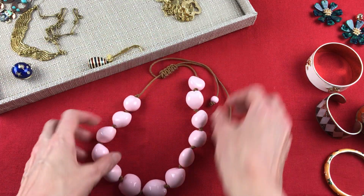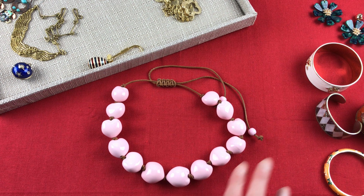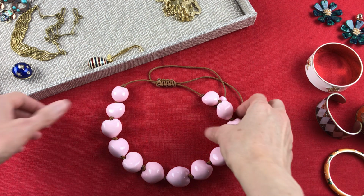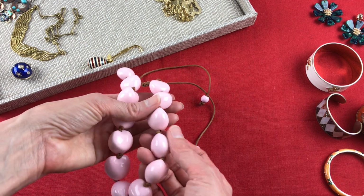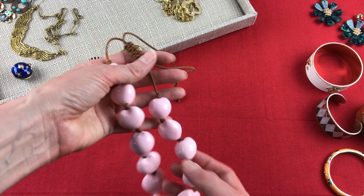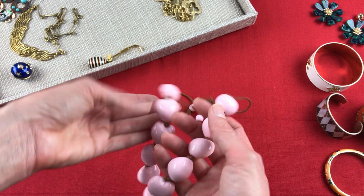I really like these. So this is a kukui nut. And so kukui nuts are from the state tree of Hawaii, or called the candle nut tree. They were actually brought over by Hawaiian settlers from Polynesia. It's one of the most common trees on the island, and they make lots of leis out of them. But normally when you see them, they're either a dark brown or black. So these were painted, they're like a pink lacquer. And they're in really good condition. There is a little bit of wear sometimes where the knots are.